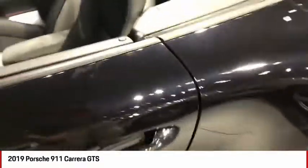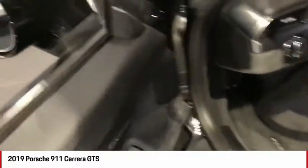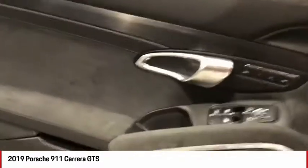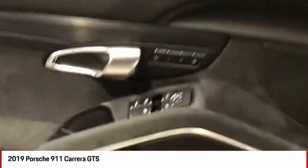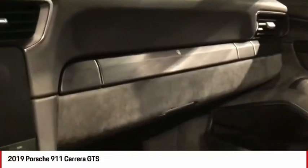And of course, as we come inside, sport design mirrors, very sharp. The red seat belts. Full leather interior, of course, goes all the way across the dash, but still has a lot of the portions, because this is a GTS, a lot of the portions are in Alcantara, very nice. Dark aluminum trim. Blends in nicely, but still has just enough of a sheen to it to kind of set it apart from everything else.